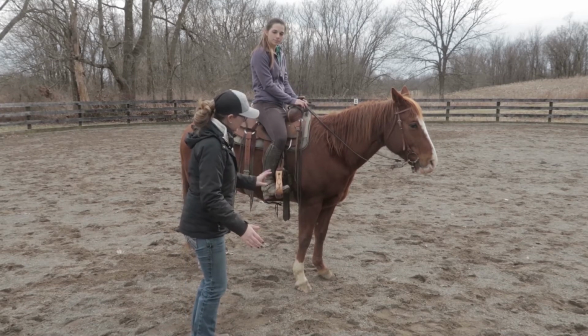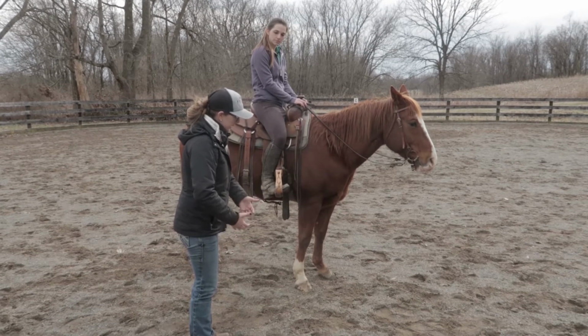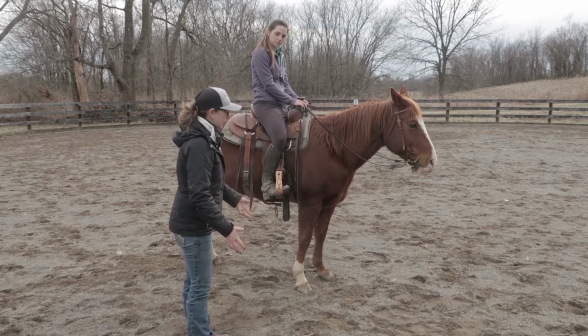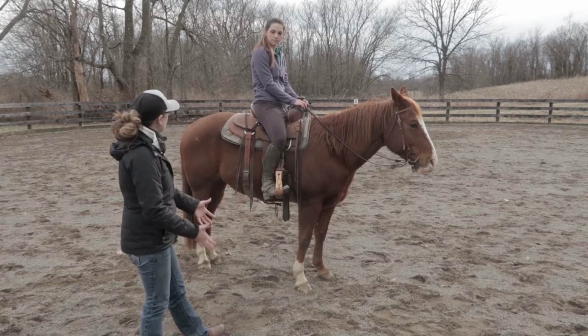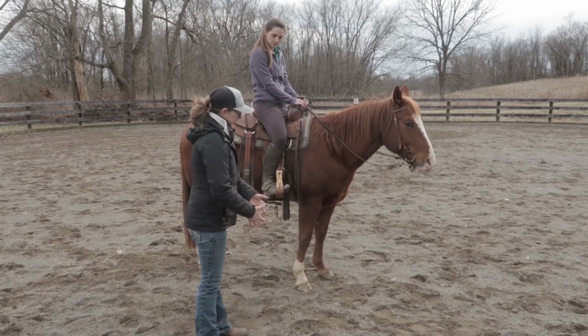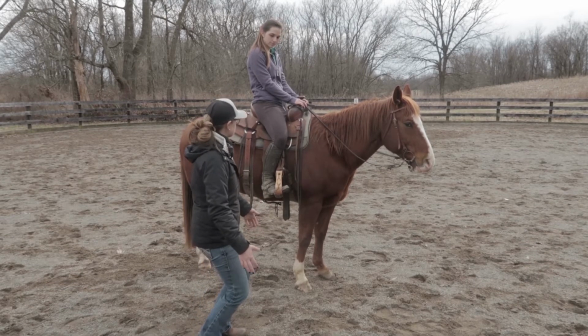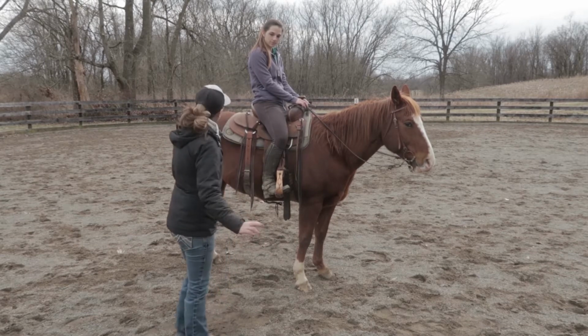When I think of wrapping my leg around, I think more of just placing my leg there. But when you're riding the hunters, I almost always had some sort of pressure, always creating impulsion and holding everything together. So this is going to be way more relaxed. You don't need to keep your leg in place, let it move a little bit.